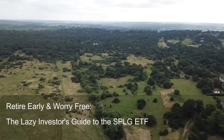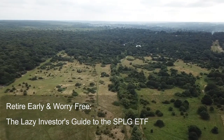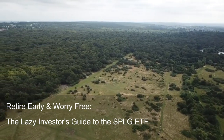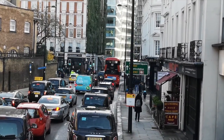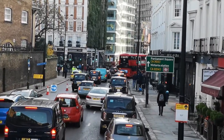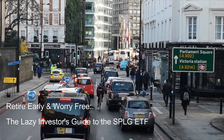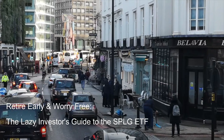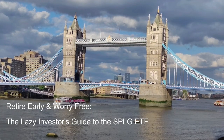This makes it a good representation of the overall US stock market, offering investors broad diversification. 3. Liquidity. The S&P 500 is also one of the most liquid indices, meaning that the underlying stocks can be easily bought and sold. This ensures that the SPLG ETF itself is also highly liquid, which is crucial for investors who need to trade their holdings quickly. 4. Performance track record. The S&P 500 has a long and proven track record of outperforming other asset classes over the long term. While past performance is not indicative of future results, this established track record makes it an attractive benchmark for many investors.